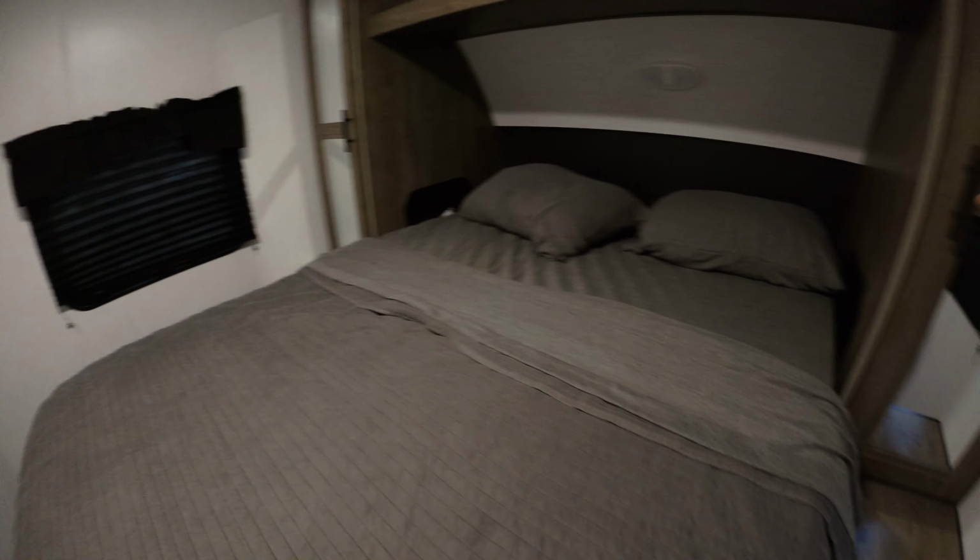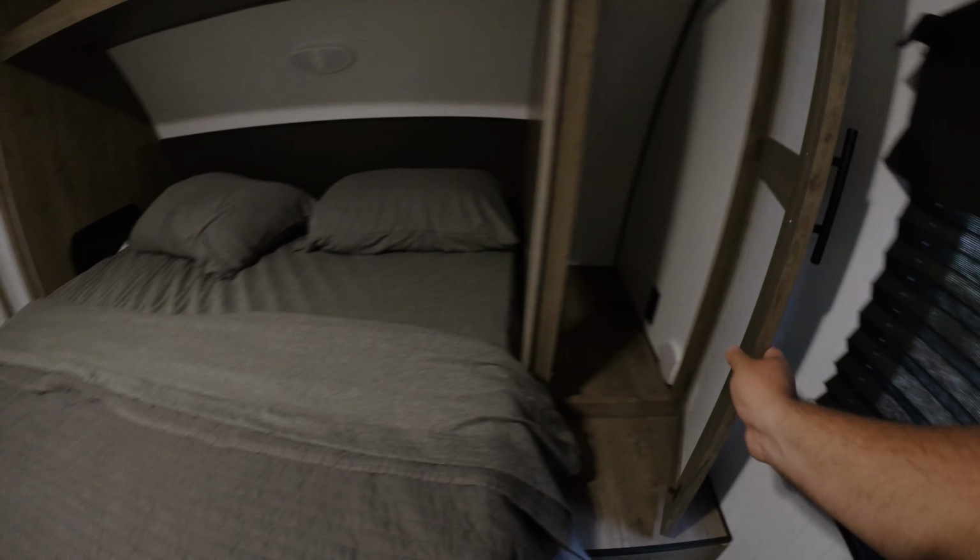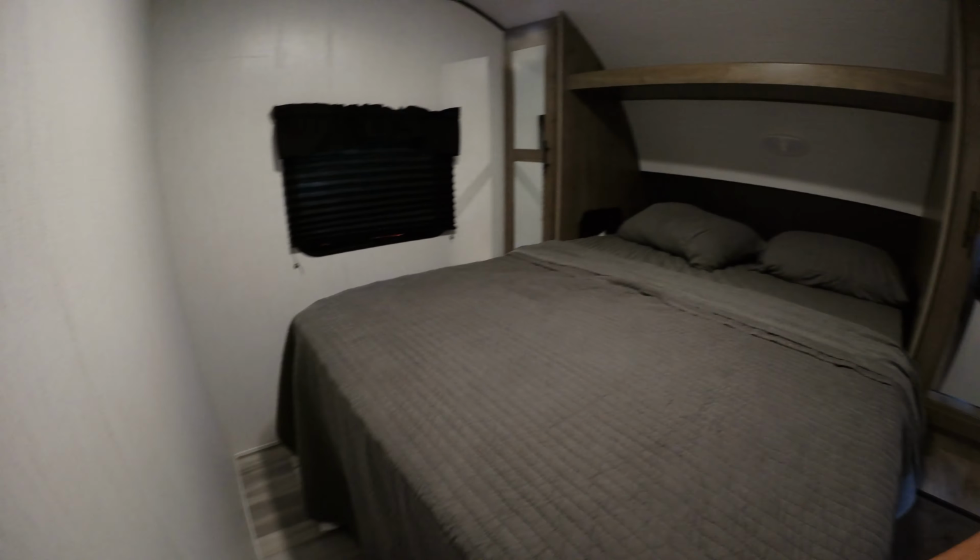So on both sides, this is very similar on both sides. The same, you do have a hanging rack. You do have light, USB charger, and a couple of outlets there. And then under the bed here, there is a bit of storage. Let me see if I can get to it. No, there's too many sheets in the way. But that's okay. There is some storage underneath the bed.